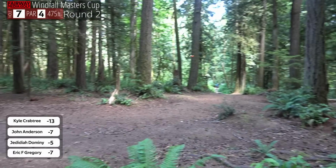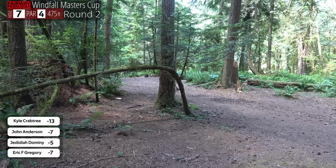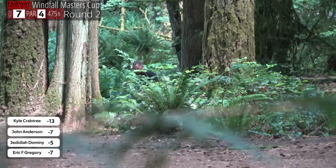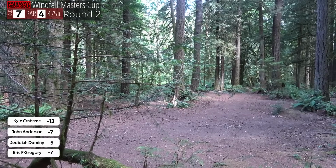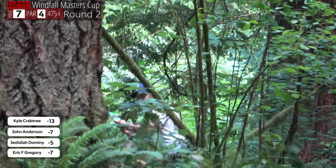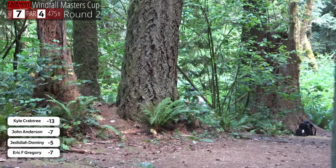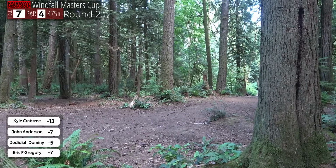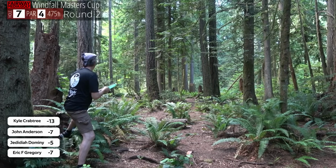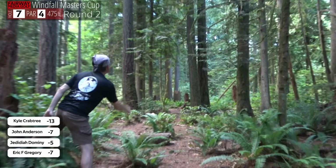John going with a putter. Smart idea. Keep it slow. Doesn't have the best footing for his second shot, but he's got a good idea what to do there. Kyle looking to bite off that corner. Just gets caught up. Yeah, it's tough to get out of these spots. It's kind of a decent look here. You can kind of cut off the angle.